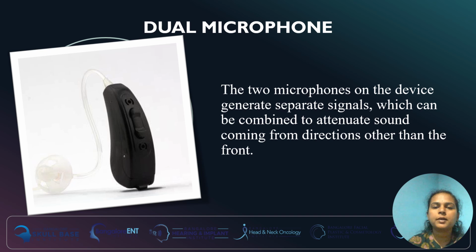There is also the dual microphone, where the hearing aid has two microphones. One microphone is just for front sounds, picking up the signal from the front direction, and another microphone picks up the sounds from the back and the side. All these signals are combined together, and it attenuates the sound coming from different directions rather than just the front.